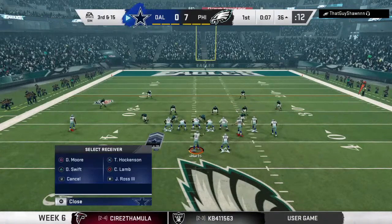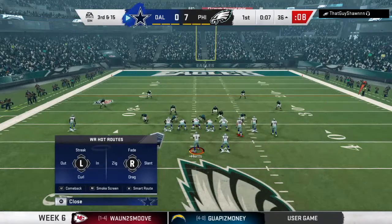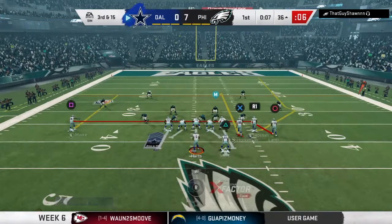Back two, Mike back two. Six man. Check curls. Where's 52? Watch 52.